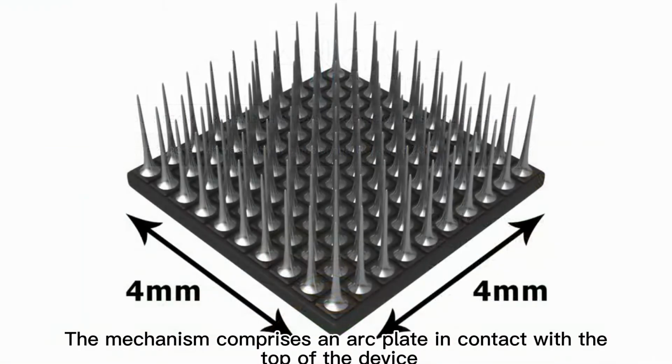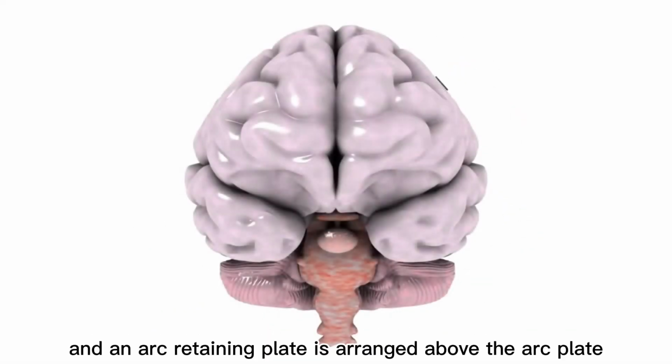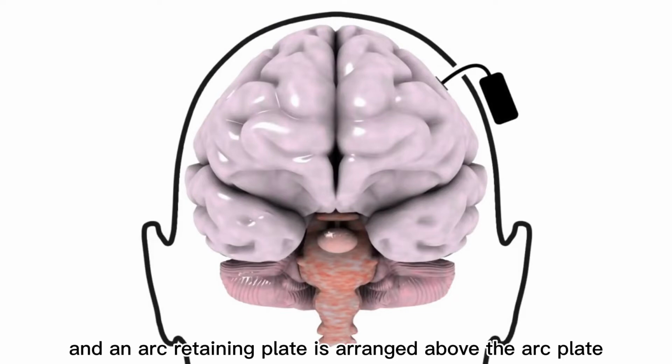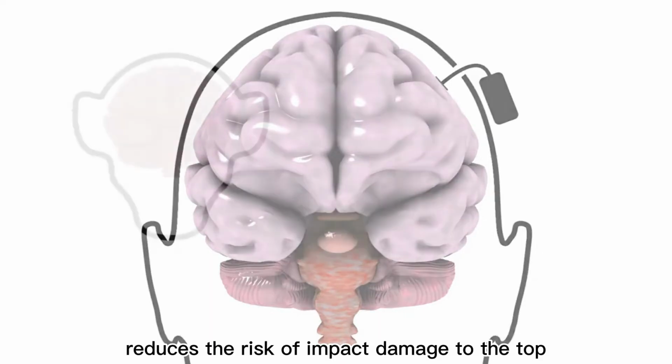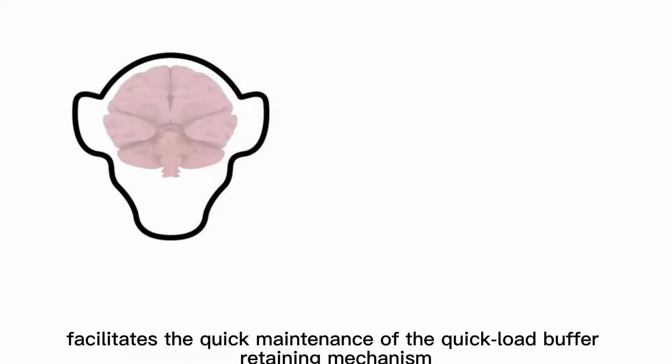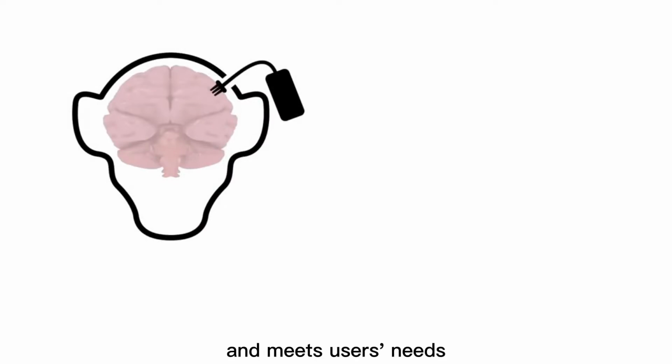The mechanism comprises an arc plate in contact with the top of the device, and an arc retaining plate is arranged above the arc plate. The utility model patent facilitates the cushioning of the top of the device, reduces the risk of impact damage to the top, facilitates the quick maintenance of the quick load buffer retaining mechanism, and meets users' needs.